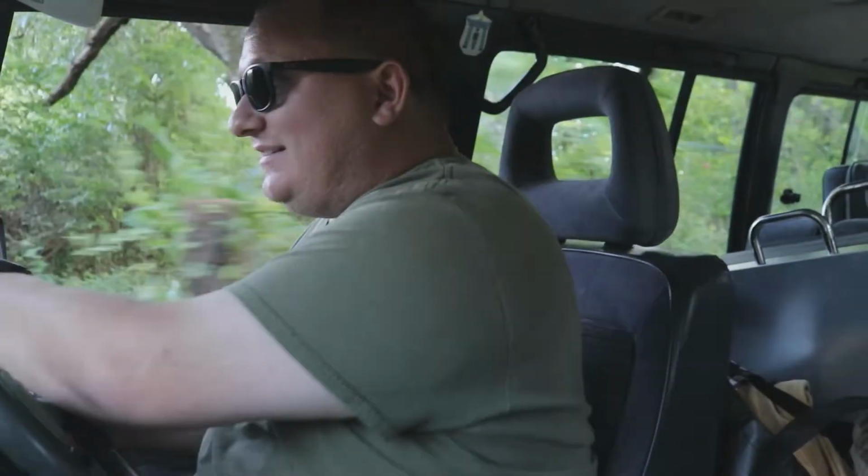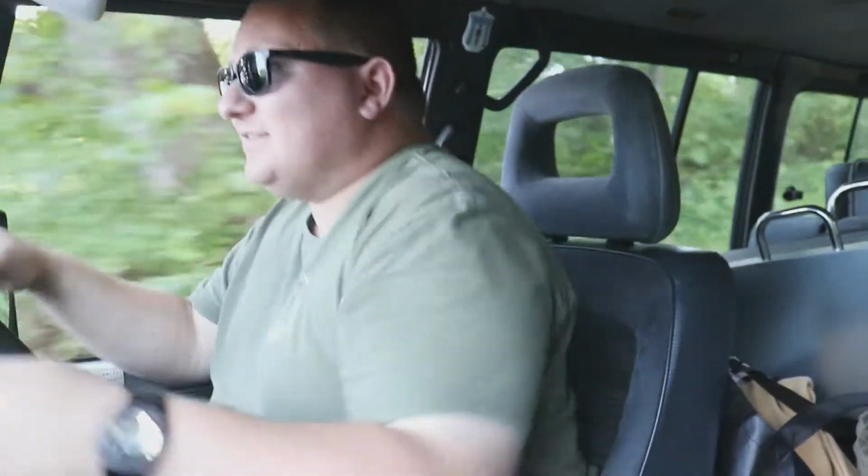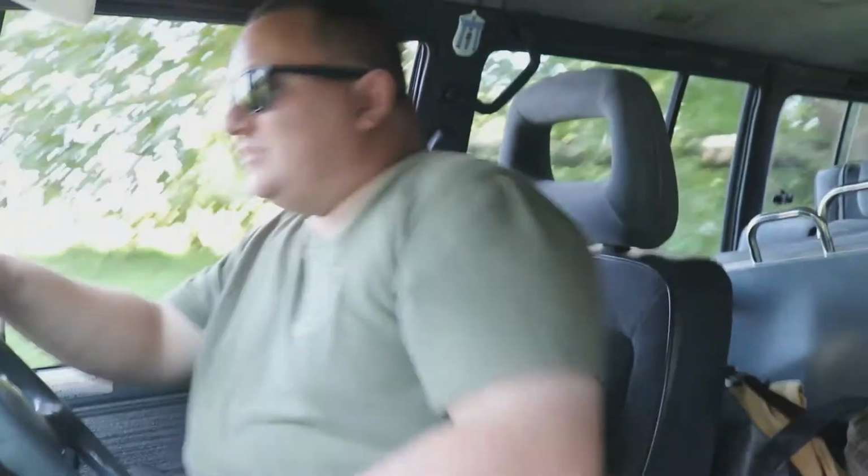Yep. Oh man, it's like rock crawling to get to this site. This is amazing. Oh, this is cool. Got a little washout ridge area. Yeah, that's the Pajero. Yeah.